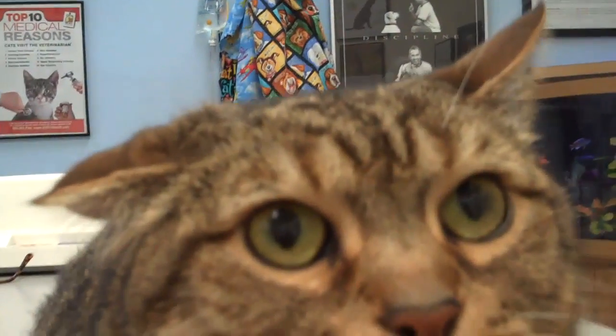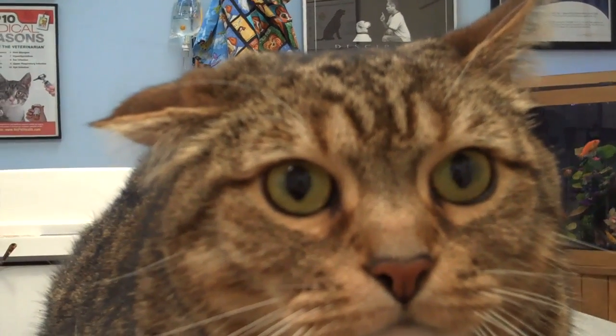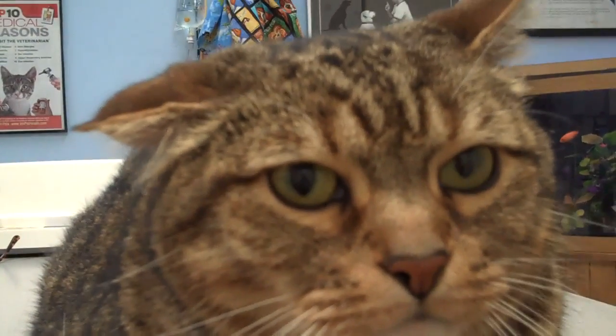You can kind of see here we got one ear up and one ear down. Doc loves that look. You know he's got a couple dogs. He's got Sally Field the Flying Nun. We named her that because it's one ear up, one ear down, but that's not Cringer's problem.